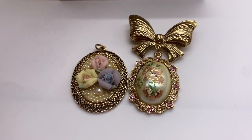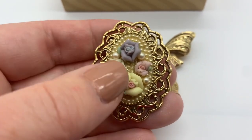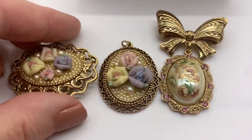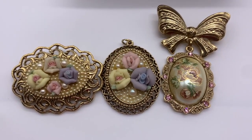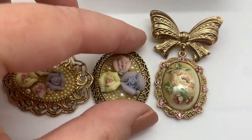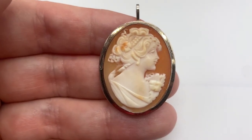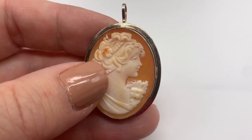Look at this. How feminine. How pretty is that with all those pearls? And these are porcelain flowers, and I didn't see any breaks on them. Very old-fashioned, right? This is really something my grandma would have worn. I love them.